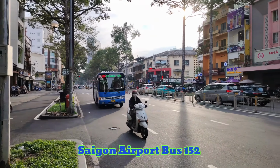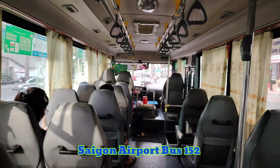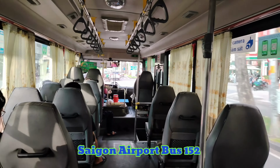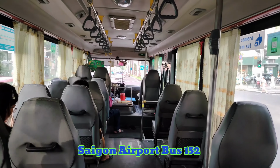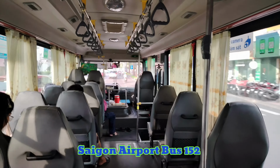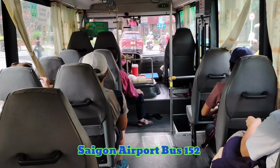It is a tradition for me to test the public transport of the mega cities in Asia in order to see its comfort and convenience, and Saigon is no exception. When I arrived from China last week, I took bus number 152 from the airport to District 1 in Saigon, where my hotel was located, and now I am taking the very same bus back to the airport.